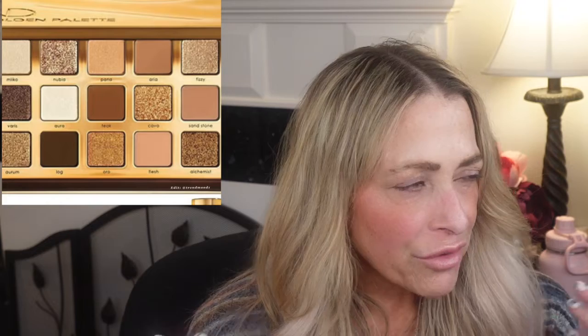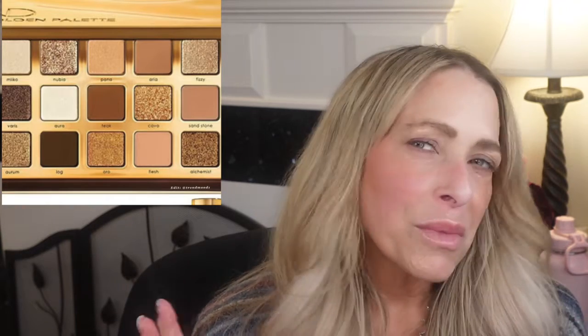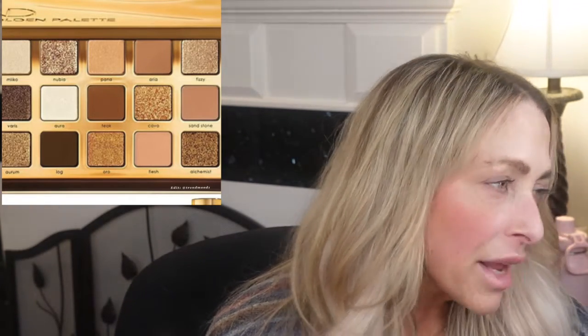It looks like one of her wet look ones, maybe those newer ones, or some kind of glittery topper. It's really pretty. The next one is also not a repeat shade, called Pana, and to me that looks like a very soft champagne-y kind of color, which I love.